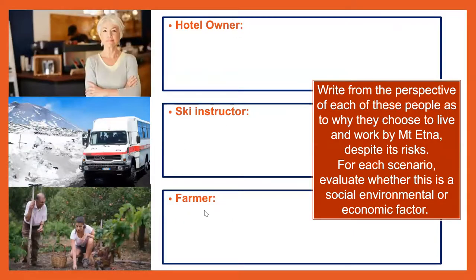So that is what you need to do. So you can pause the video here. If you need to go back and watch the videos again, if you need to look through the slides, you can rewind the video. So give the video a pause and give yourself some time to write a few sentences for each one, talking about why each person would live and work by Mount Etna, and evaluate whether it is social, economic, or environmental. And once you've done that, you can move on.